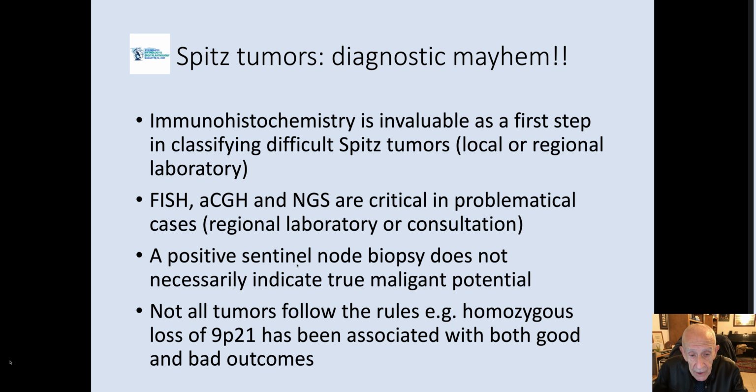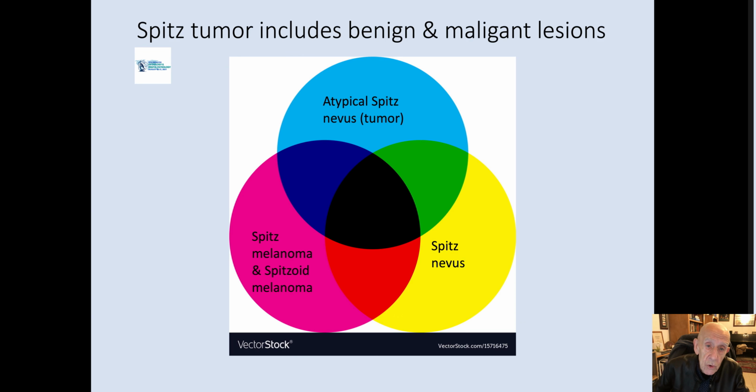One of the most interesting aspects of the Spitz nevus story is the fact that Spitz nevi may be associated with sentinel node positivity, and this may not mean anything very much. So the old idea that if a Spitz nevus spread to the local lymph node it meant it was a melanoma, with all the grave consequences of that, is in fact not true. And lastly, even with the best of technologies, immunohistochemistry and other molecular techniques, the tumors don't always do what they're supposed to do. So homozygous deletion or loss of 9p21 can sometimes be associated with a good rather than a bad prognosis.